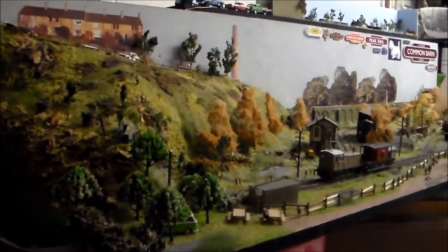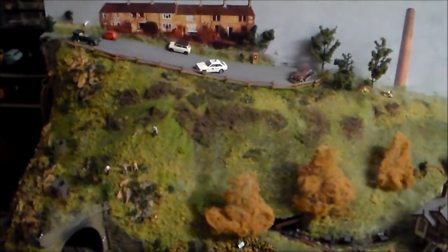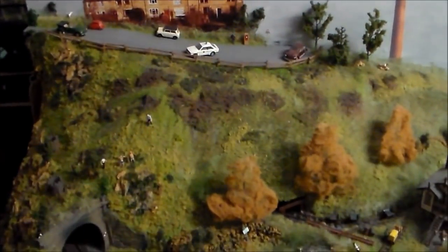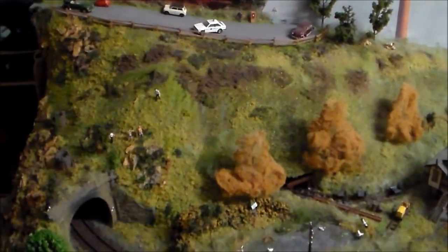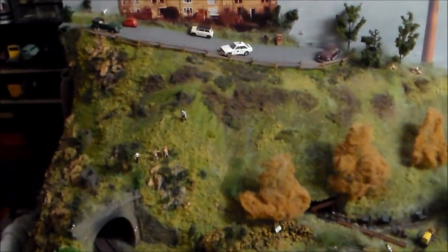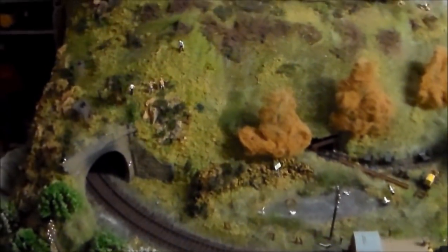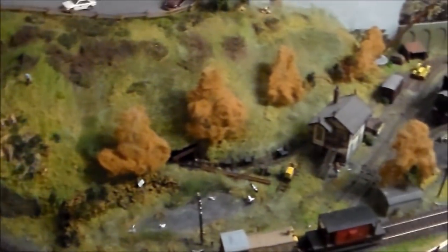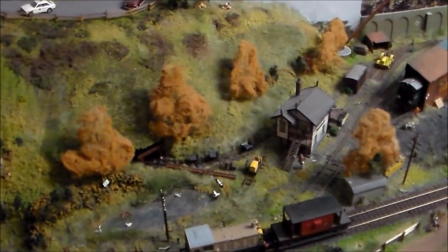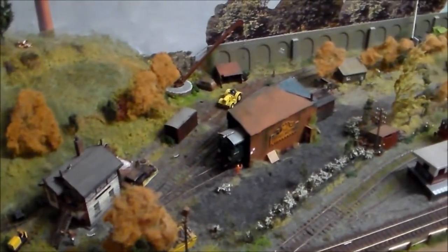If we just look through the layout, so obviously at this end, the whole road area, the hillside will be kept. There's not much I'll be taking from this end really. Obviously the trees and larger scenic items, like I've said. Some smaller things I might as well. Anything really that I think I can use on the next layout, I'll probably remove. And that's the same story all the way through, pretty much.